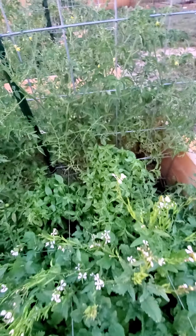And it looks like part of my yellow pear tomato kind of fell over. So we're just gonna tuck that right back in here. And maybe it'll stay put.